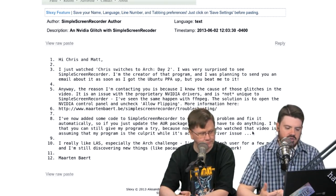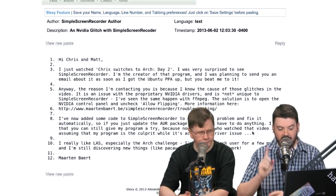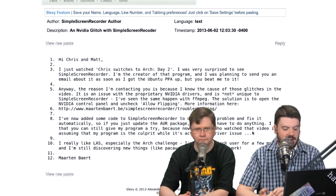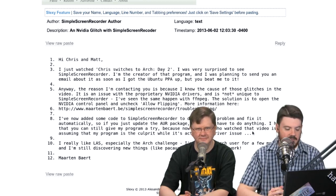He says, I've added some code to Simple Screen Recorder to detect this problem and fix it automatically. I did get the update, by the way, Martin. So you won't have to do anything. I hope that you still try my program. We will. We really were impressed with it. And he says, I really like LAS, especially the Arch Challenge. I've been an Arch user for a few months, and I'm still discovering new things like PAC-AUR. Keep up the good work.